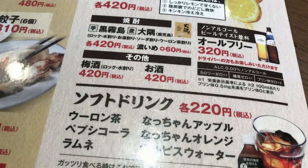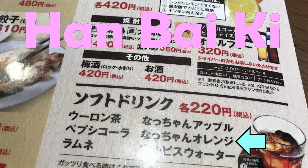The drinks are as follows: oolong tea, Pepsi Cola, Lamune, which is an old Japanese soda, Nachan apple, and Nachan orange. Now, these are children's drinks found in soda machines, or what's called hanbaiki in Japanese. That's what beverage vending machines are called. And finally, Kalpis water.